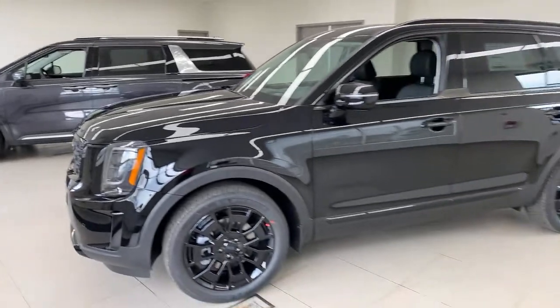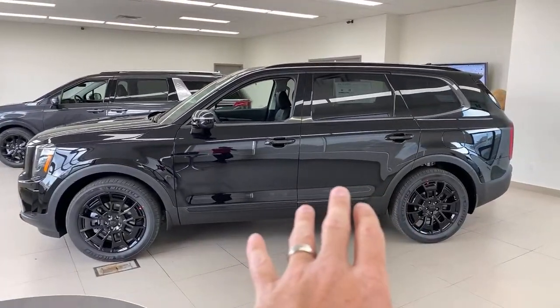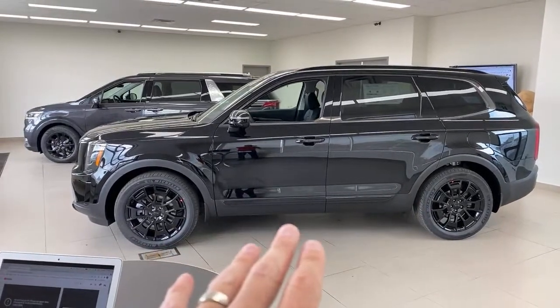Okay, so we're already at the 3-minute mark. No news, no notes. Here we go. Let's dig right into these vehicles. First of all, like I mentioned off the top, the Telluride is a vehicle that is absolutely top of the line, not just in the Kia lineup, but in the segment.